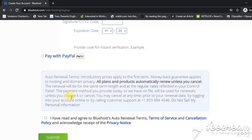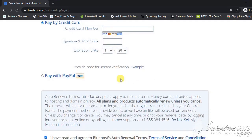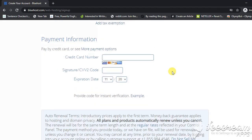Next, you will be prompted to create a password for your Bluehost account, which will also be used to log into your blog. All you need to do is fill in the details and click on Create an Account. Bluehost will automatically install WordPress for you once you've finished setting up your account, so you don't have to worry about that.